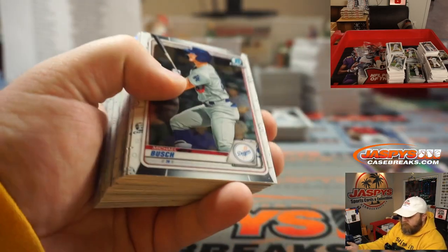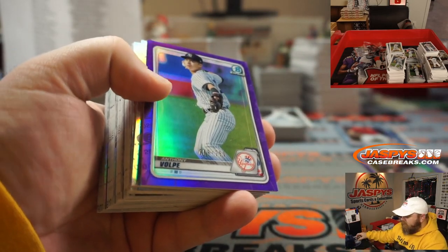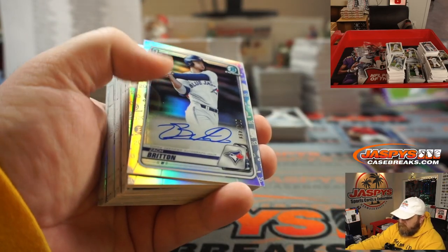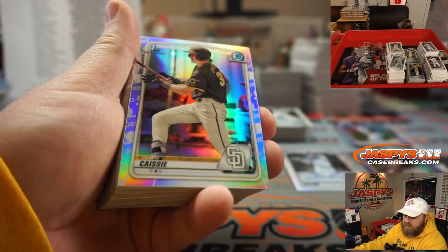A lot of them are chrome. These are all chrome. Anthony Volpe, purple to 250 for the New York Yankees, Tommy Corbett. And second auto, Zach Britton, refractor auto to 499 for the Blue Jays, and Jeffrey Yu.